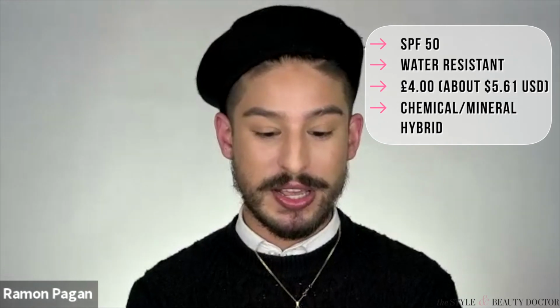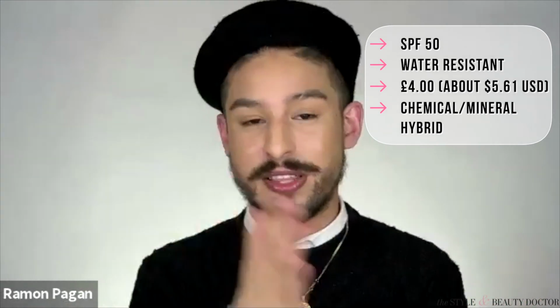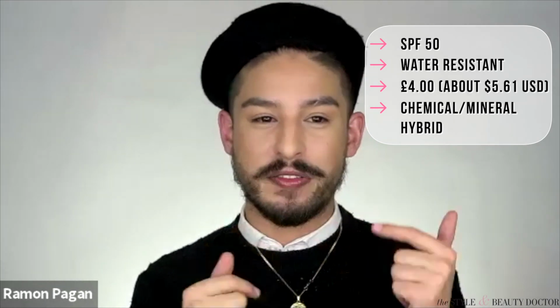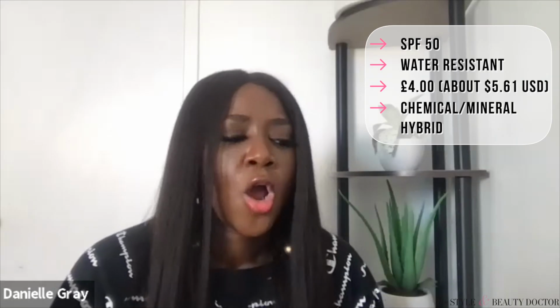So this one is very good protection, but as a result of that, they use a few more filters in this than they use in the SPF 30. And I think that is what for me contributed to a little bit of a less elegant texture, but it's still a very nice texture. You want to know something? I didn't notice a cast with reapplication on these.